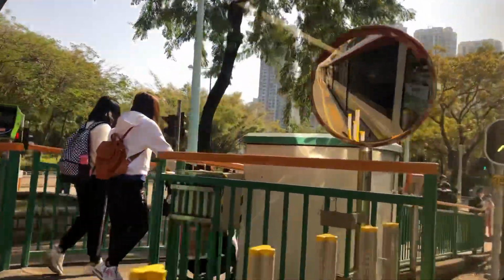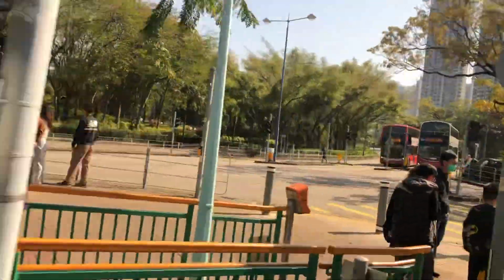Oh, here's my local route coming in, 269B. Of course, it's technically not a local route because it goes express in here.